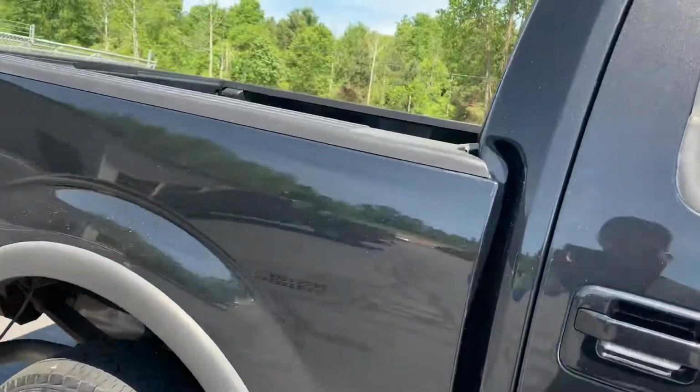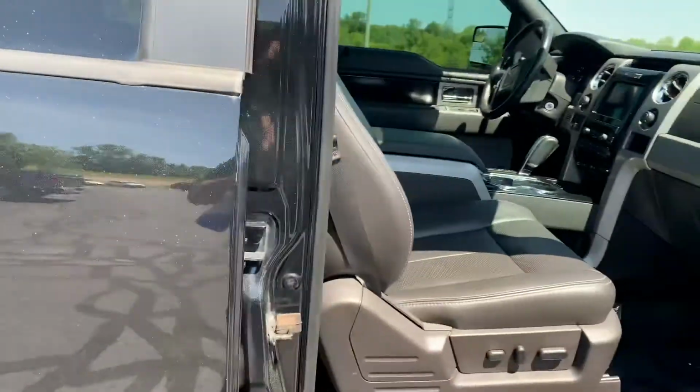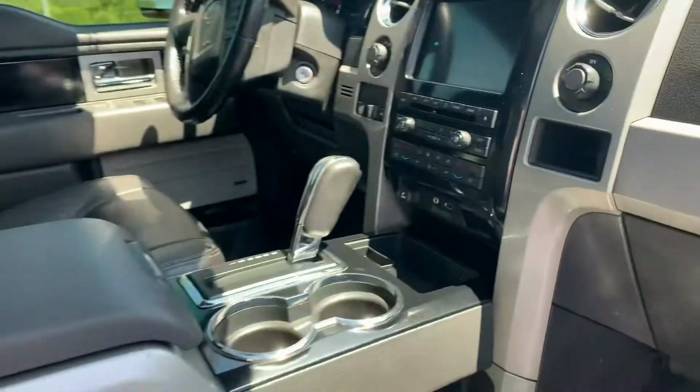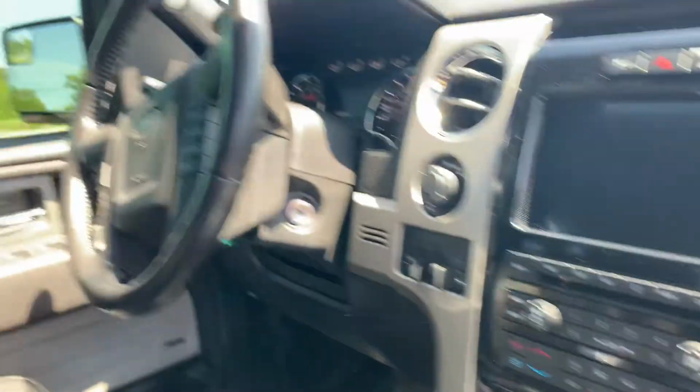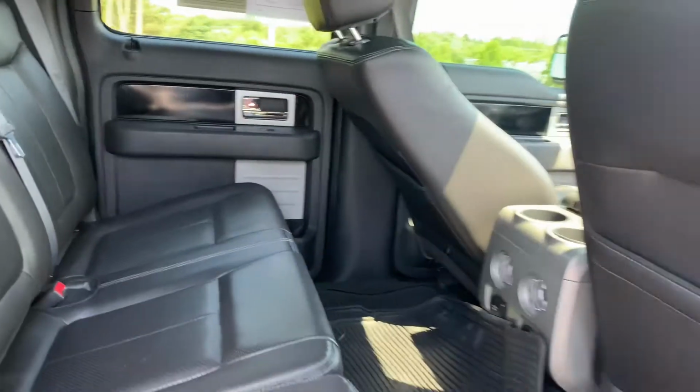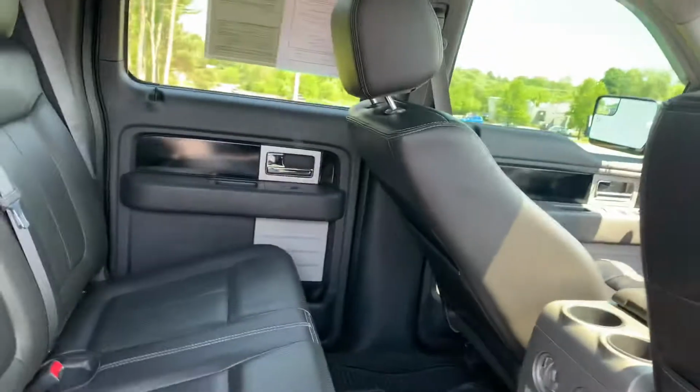It has the blacked out taillights, the blacked out headlights. Nice set of rain guards on it. Doesn't even look like anybody's ever sat in this passenger seat. Oh my goodness. Heated seats, cooled seats, Bluetooth, full moonroof, and it's got the heavy payload in the back. Look at this, nice cargo mat back here, full all season, all weather rubber floor mats. Oh my gosh, 60-40 split folding bench.